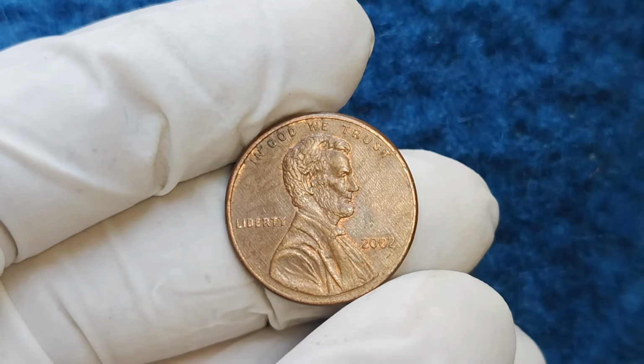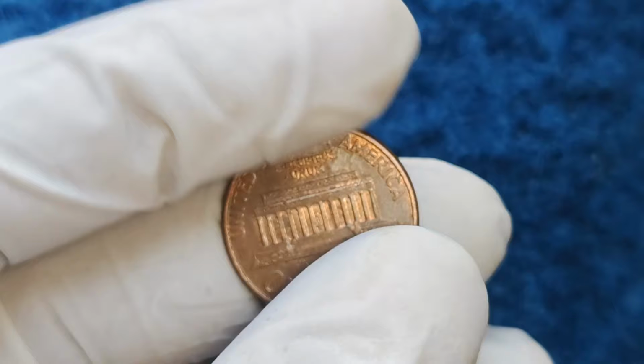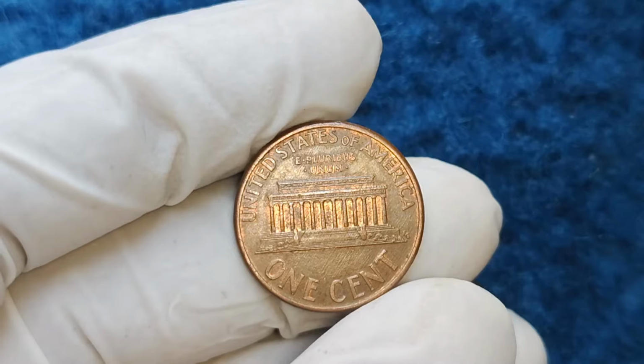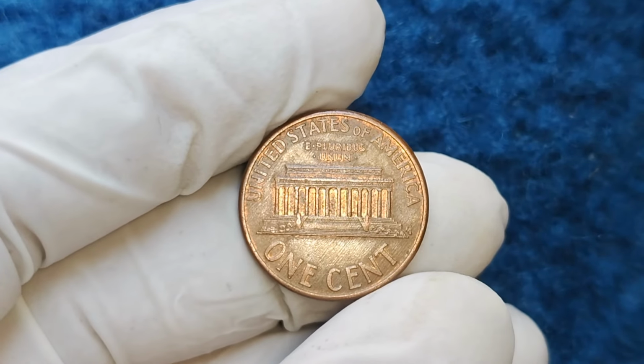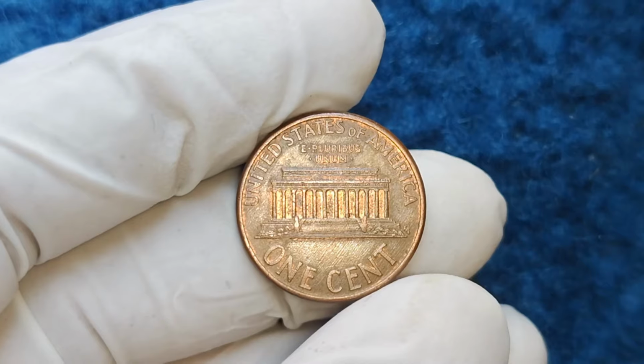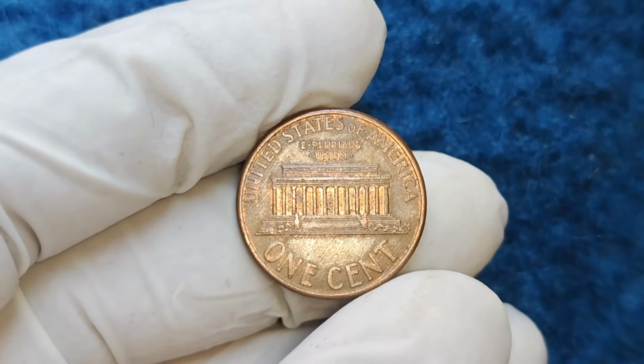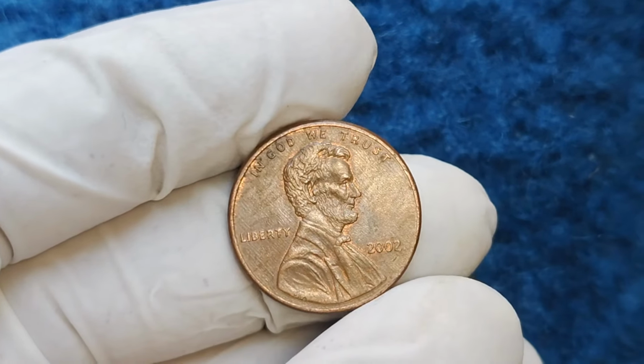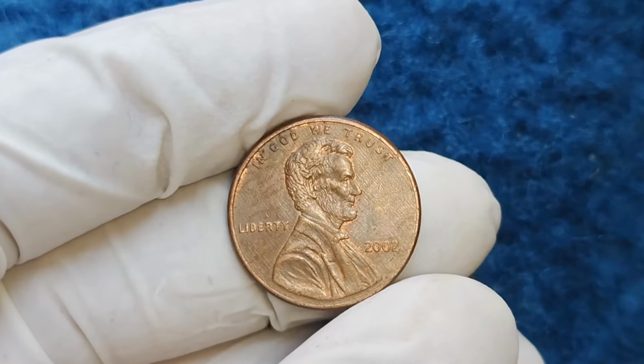But here's the real shocker: one of these 2002 no mint mark pennies was sold at auction for $1.4 million. That's right, more than a brand new Ferrari, a luxury house, or a lifetime supply of tacos. Look under the date. If there's a little D or P, sorry, that's not the jackpot. But if it's blank, you might be onto something.